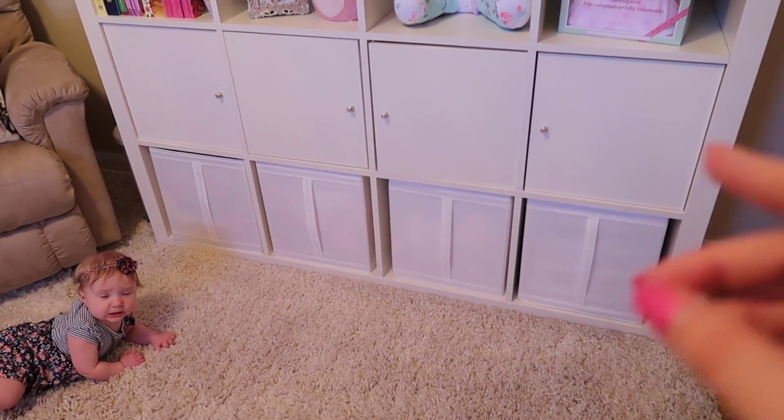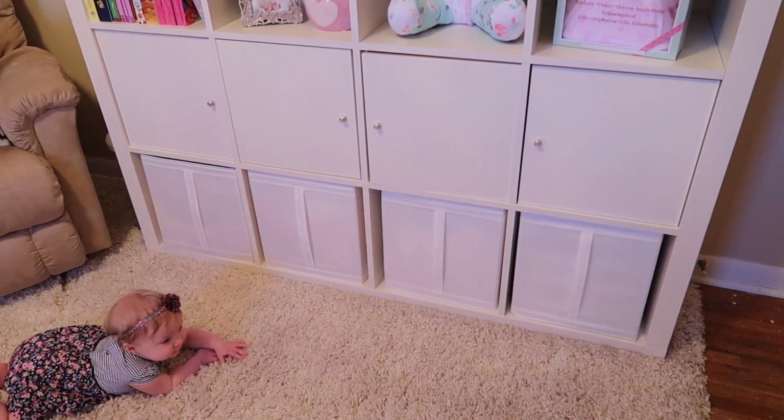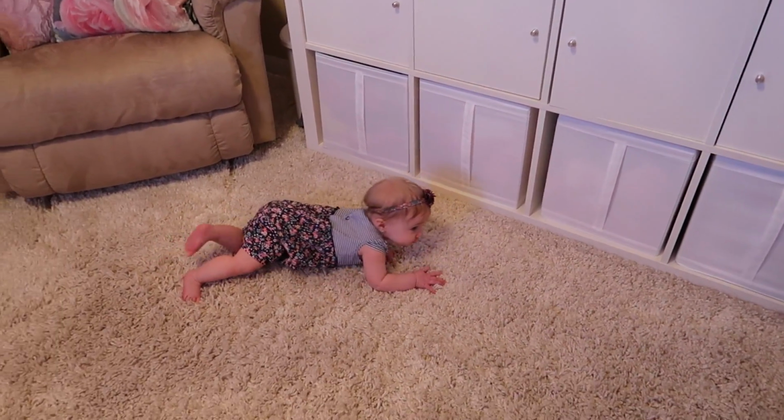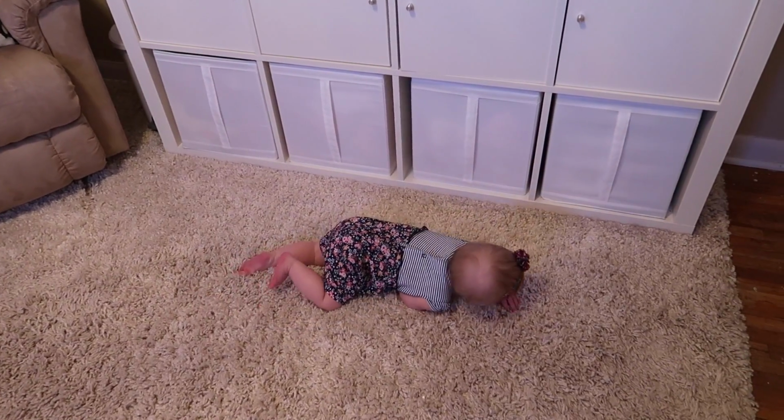And then this bin here is a whole bunch of toys that she's not quite big enough to play with, or feeding essentials that she's not quite big enough to use. And as you guys can see, she's starting to army crawl. She's been doing that for a few weeks now. She has yet to get on all fours.